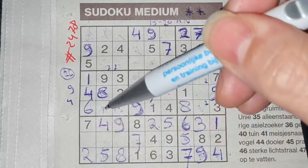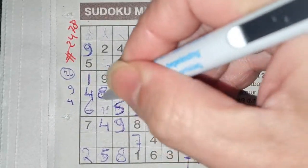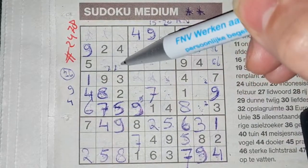Now we have a 5 here. So this box cannot be 5 anymore. This box should be a 5. And that box should be a 7. Alright. I've marked those 2 boxes with a 7.